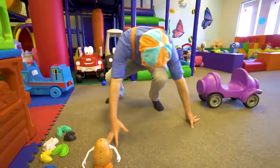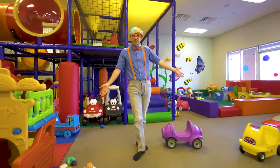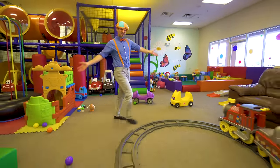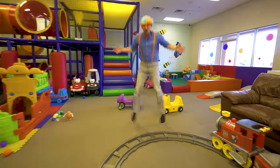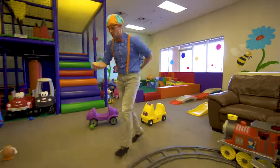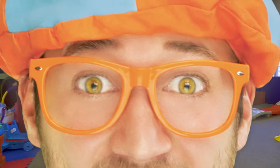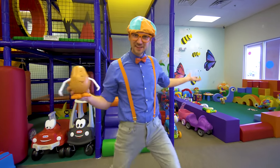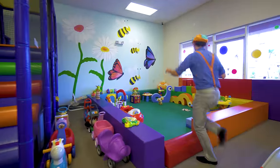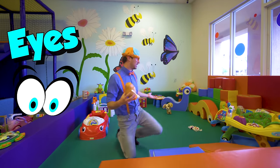Whoa, speaking of standing, I really love my feet and my legs because look, they allow me to walk, they allow me to stand, they allow me to jump, and they allow me to dance. Woo-hoo, I love my legs. Come on. All right. Whoa, there are so many things I see with my eyes over here.